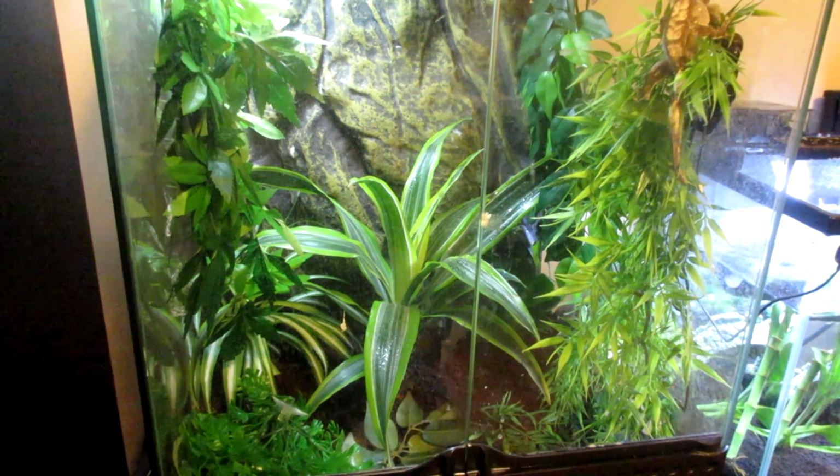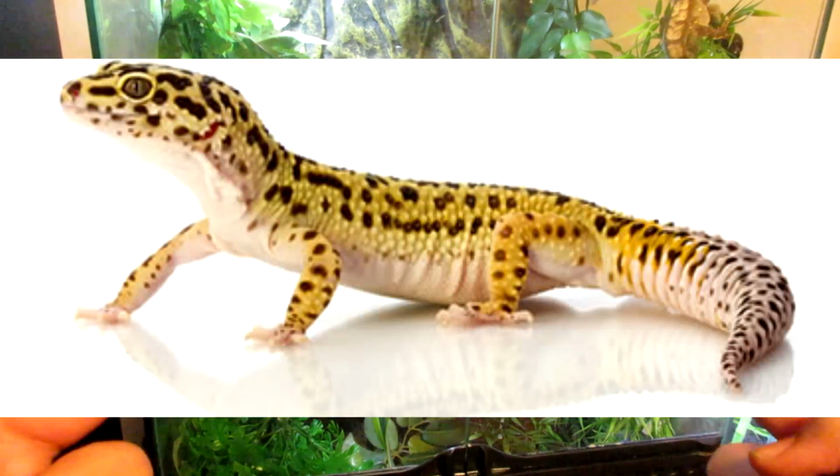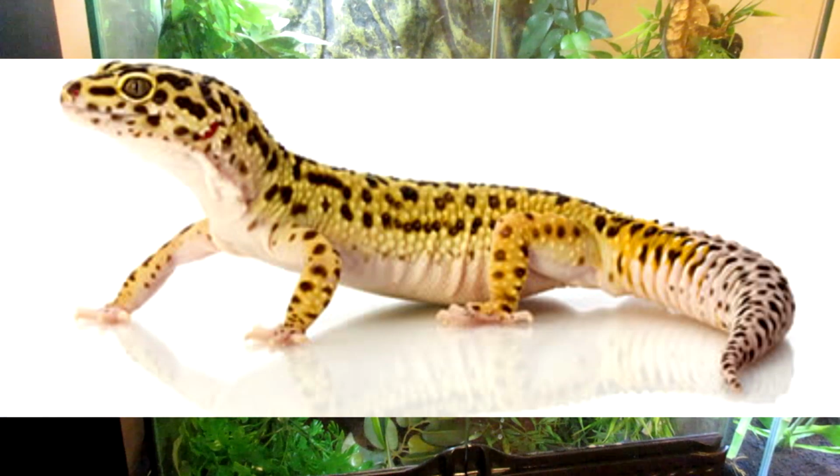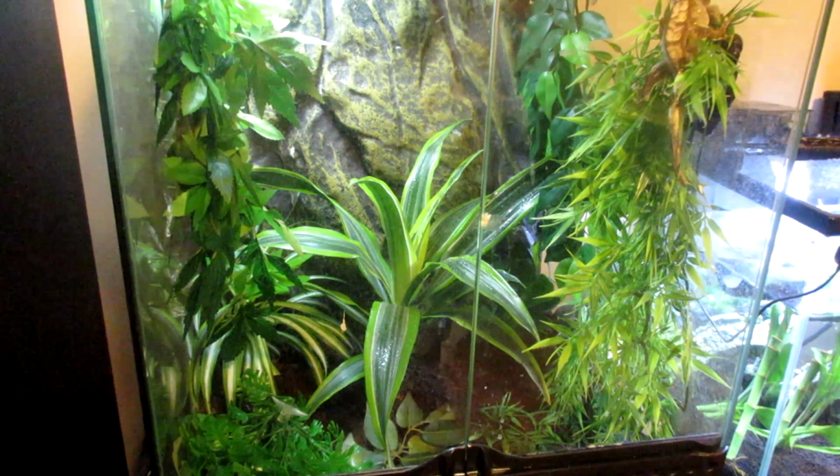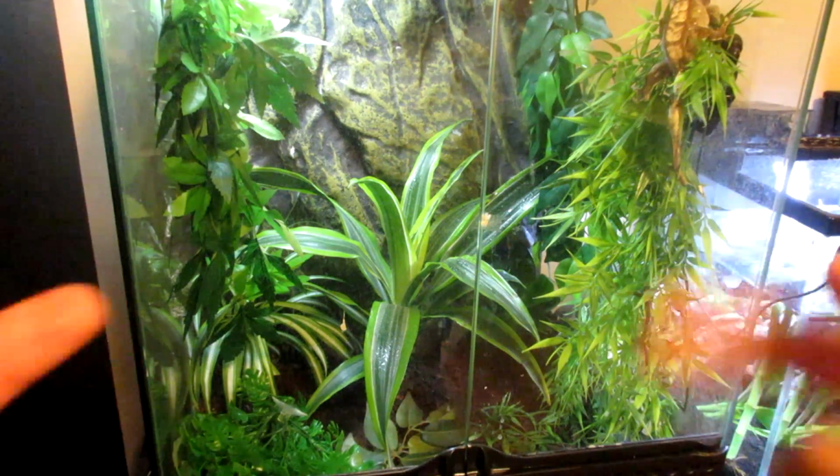Now, I don't have one of these, so I'm just going to insert a picture right here. The reason they are 3rd on the list is because, as I was saying, they do not need humidity at all. They are more of a desert species, but they do need heat. Next thing, they do feed on crickets and mealworms. They feed on live bugs and not these powdered foods that I just showed.